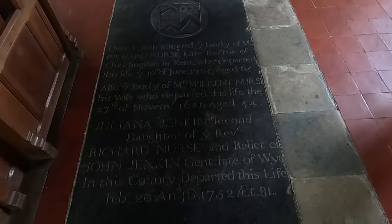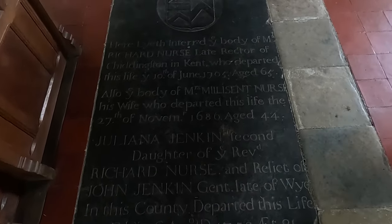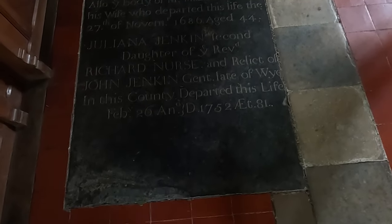Richard Nurse, late rector of Chiddingstone in Kent, who departed this life on the 10th of June, 1705, aged 65. And the second daughter of the Reverend Richard Nurse, 1752, aged 81. Okay, let's pop out and have another look around the village. Thank you, St Mary's Church.